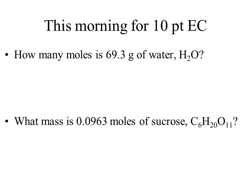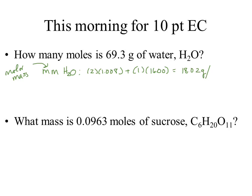So you'll have something very similar to these on your test. Feel free to work together or look at your notes. But like I said, I am going to go ahead and start to do them up here too, because they're fun. Everybody loves these things. It's 18.2. And you'll need to use a periodic table. How many moles?